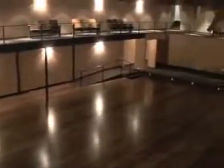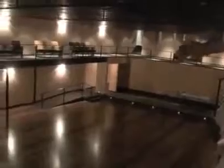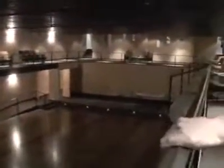Okay, this is the balcony. From this area right here, that's where the stage is, right down there. We have a movable stage. Some nights we're going to actually set it up in the middle of the room and do stuff in the round. Basically, this is the balcony area. This is going to be a really good vantage point, I think.